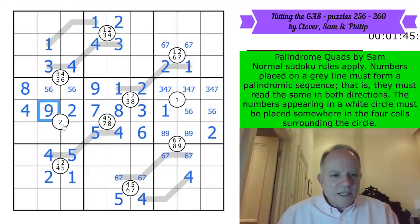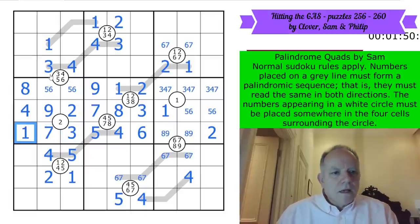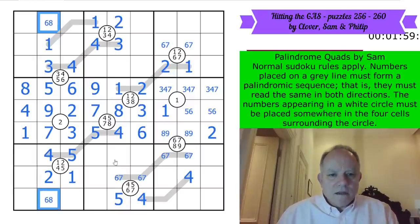I didn't really need that 2 in the circle as far as I can see. It's just for symmetry. 5, 6 are done. Okay, so we're flying along now. 6, 8 pairs still to go. Looking up and down the middle column, that can't be 6 or 7, so it's 9.